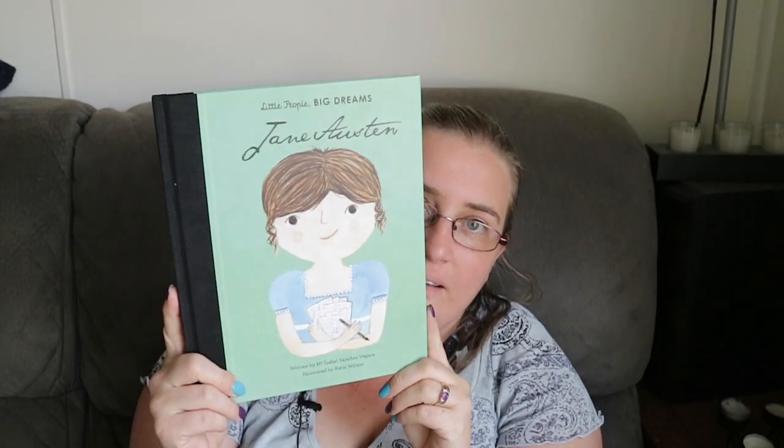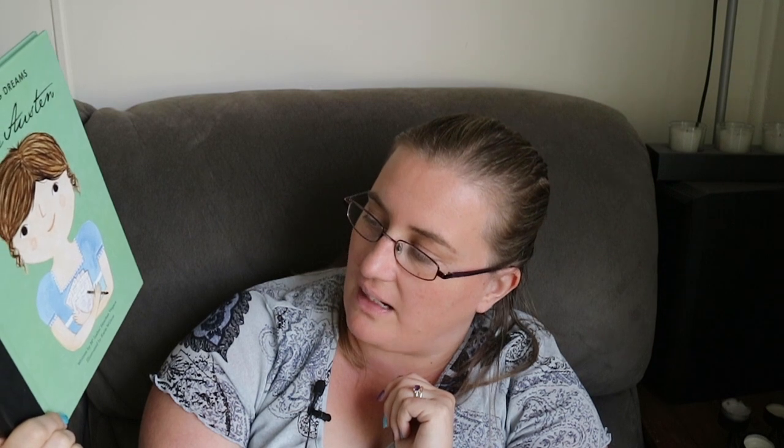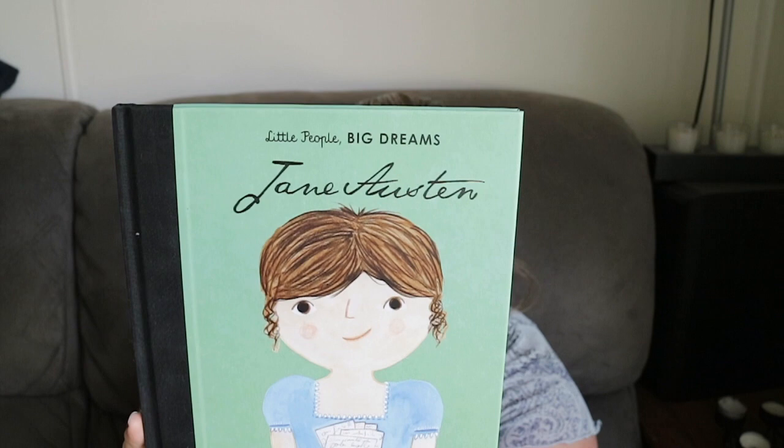And the last book I want to show you is actually this one sitting right here, which is Little People, Big Dreams, Jane Austen, written by Maria Isabel Sanchez Vegara, illustrated by Katie Wilson. And it's basically just an illustrated history of Jane Austen, which is just really sweet and really cute.